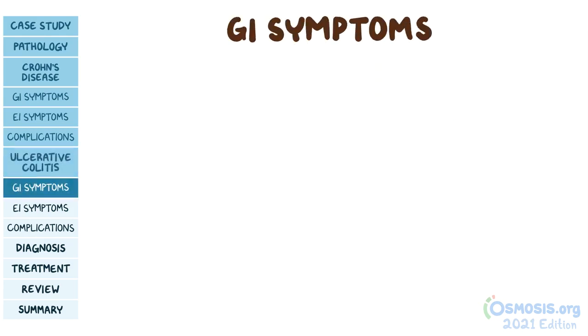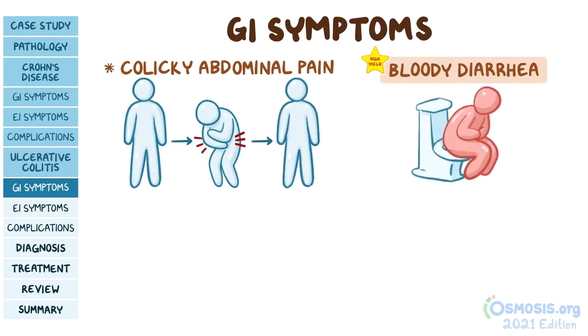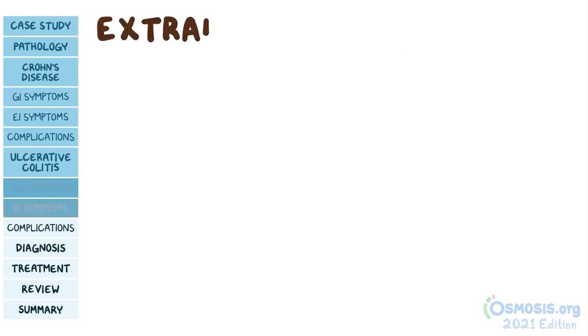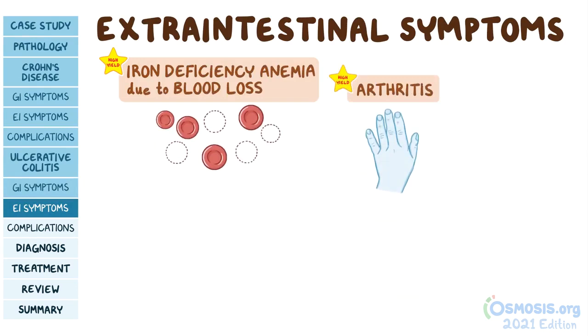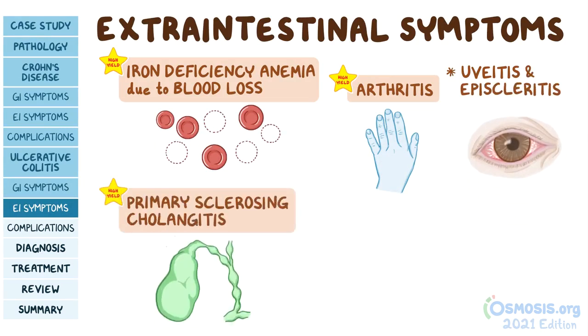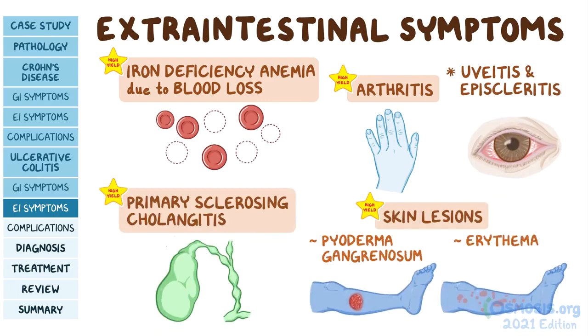Gastrointestinal symptoms include colicky abdominal pain, bloody diarrhea due to the inflammation that makes the GI mucosa frail, and tenesmus due to rectal involvement. Extraintestinal symptoms can include iron deficiency anemia due to blood loss, as well as arthritis, uveitis, and episcleritis, primary sclerosing cholangitis, and skin lesions like pyoderma gangrenosum and erythema nodosum.